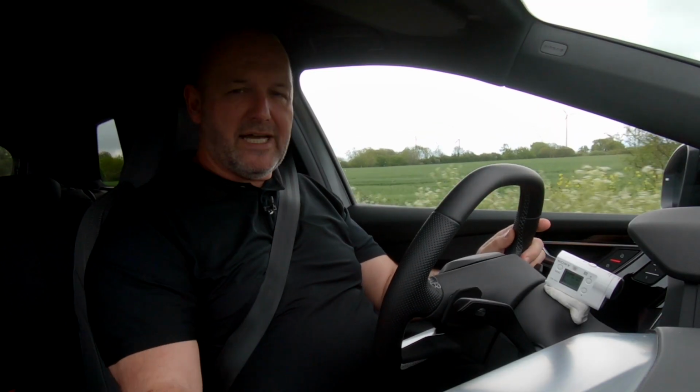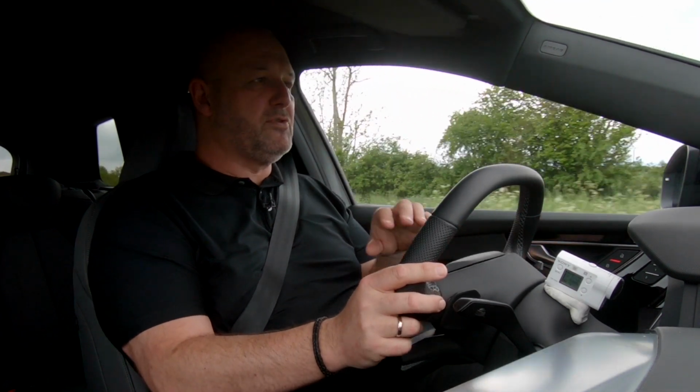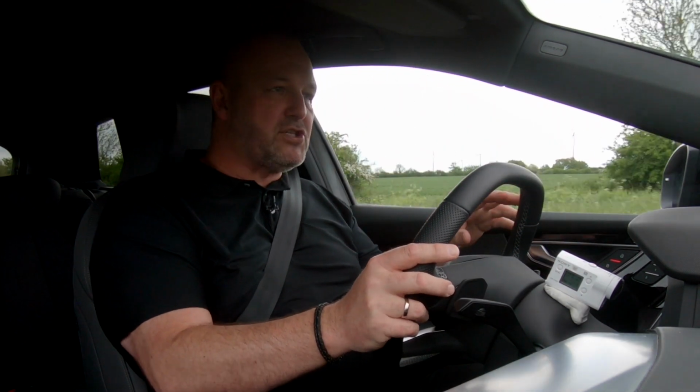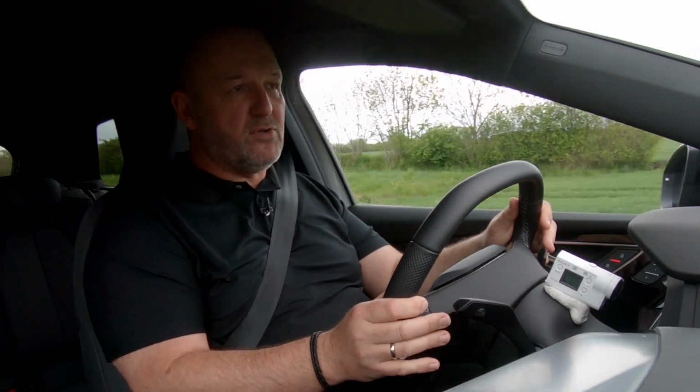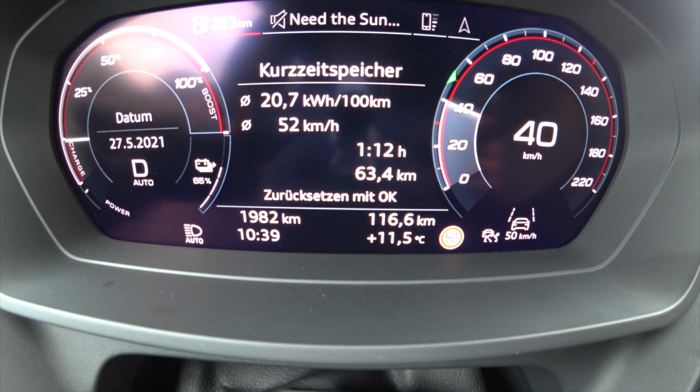And if you say you don't like that, you also have the opportunity in D to change between different modes while using these paddles here at the steering wheel, and so you can really adjust the level of recuperation the way you want.